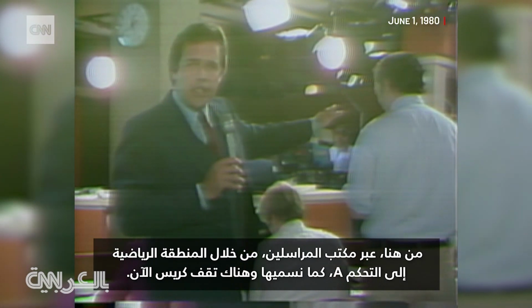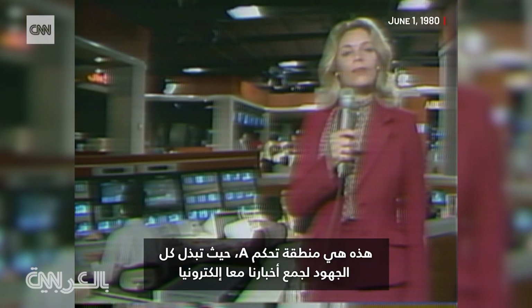From here, across the anchor desk, through the sports area, to A control as we call it, and that's where Chris is standing by now. Chris? This is A control, where all of our news gathering efforts come together electronically. Our directors and our producers sit here to make our newscasts, our tape reports, and all of our live satellite feeds come together to be part of our continuous news coverage.